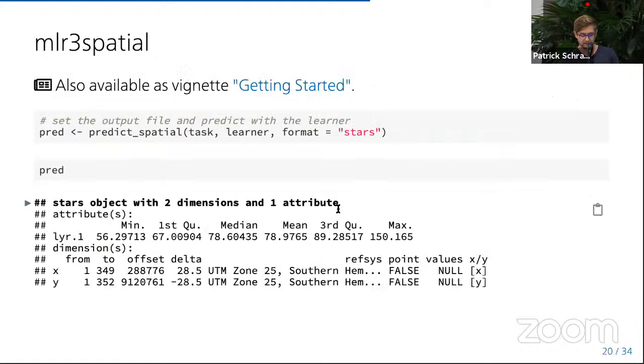Then we have trained the learner, and we can call predict_spatial on it, on the task. What we do here is use the trained model to predict on the full task that we've just seen. We can also specify the output format here. You can select between stars, terra, and raster, and you get out the predicted object as a stars object. In layer one of the prediction object, you just see what you have predicted.